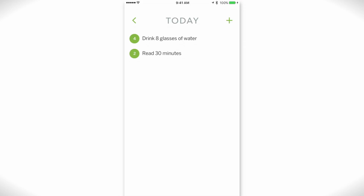Now, this is a cool concept. This is sometimes called the Seinfeld method, but supposedly Jerry Seinfeld had this project at one time where he was going to write a joke every day, and his goal was to not break the chain or to break the streak. Well, a habit list works on that same basic idea. And you can see here, for example, that I've got a streak of 4 days going with drink 8 glasses of water. Actually, not very good. Or a streak of 2 days going, read 30 minutes a day. So I've still got some work to do. Those habits are not yet installed.